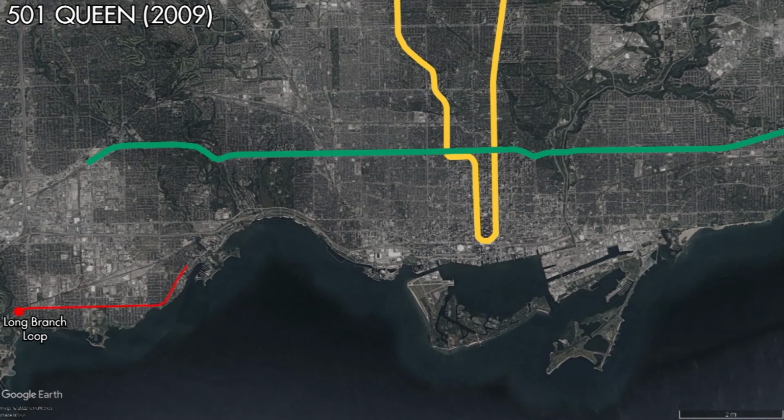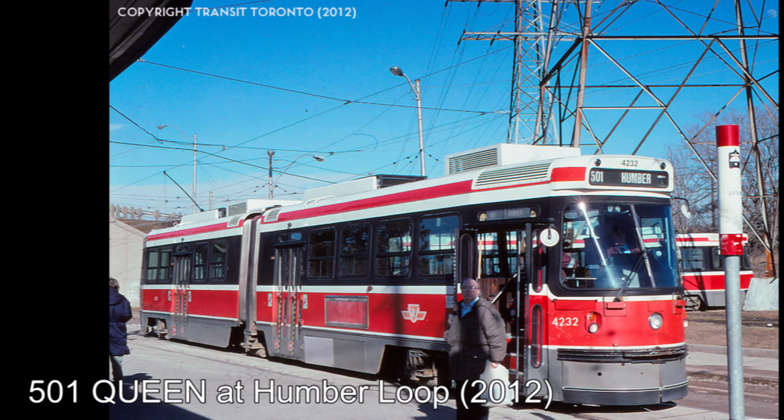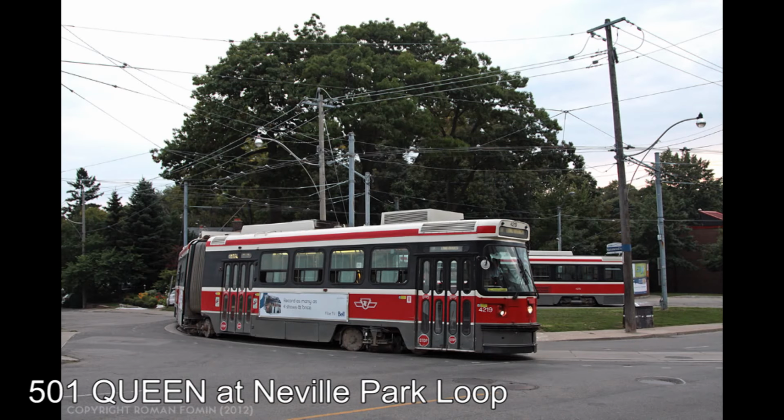The western branch of the line would operate from Long Branch Loop to a loop via Parliament, Dundas, and Broadview. The eastern branch would operate from Neville Park Loop to a loop via Shaw, King, and Dufferin. In January 2010, the TTC would put out a report stating that the trial was unsuccessful at preventing short turns and was unpopular with riders. There were those, however, who felt the TTC never gave the plan a real chance and that the trial was designed to fail.